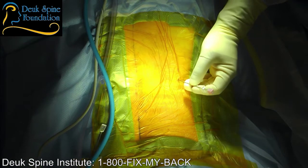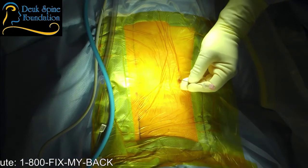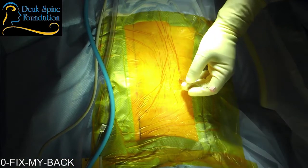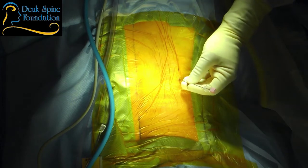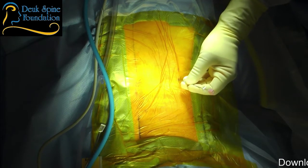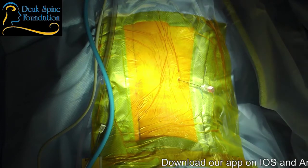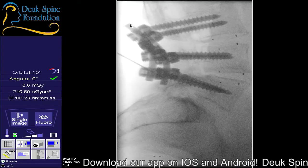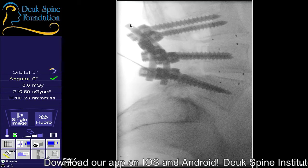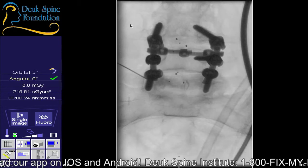Well, it could be that your muscles are tightening up, because they are, and then you're just moving something on the right side. We're not on your right side. Shot. Give me an AP. Our trajectory looks pretty good, but there's a bunch of bone there, which could be her facet joint. Yeah, it's her facet.